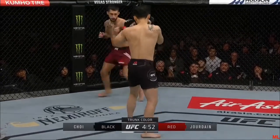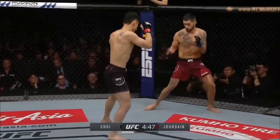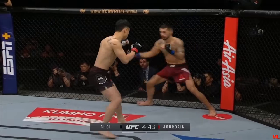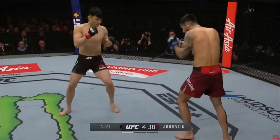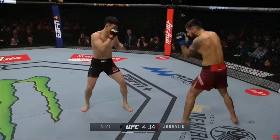Jaurdain's got to be careful with some of the flamboyant stuff that we've seen him do prior to his UFC debut. They're the kind of things that leave you vulnerable to a single-shot power punch, and you can see Choi's already got him backed up against the fence. I think Choi's going to try and catch him with that rear uppercut that we've seen him use so effectively in the past.